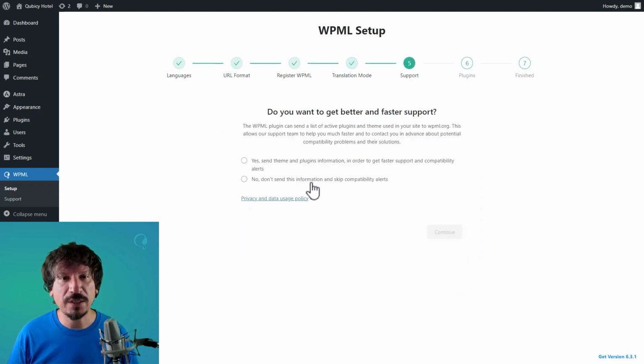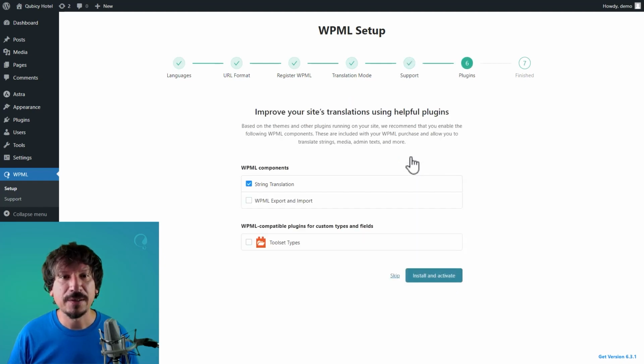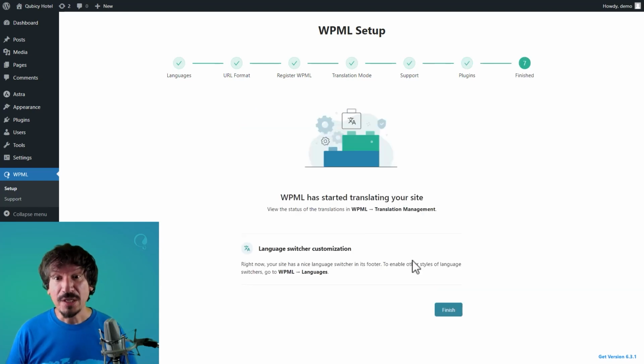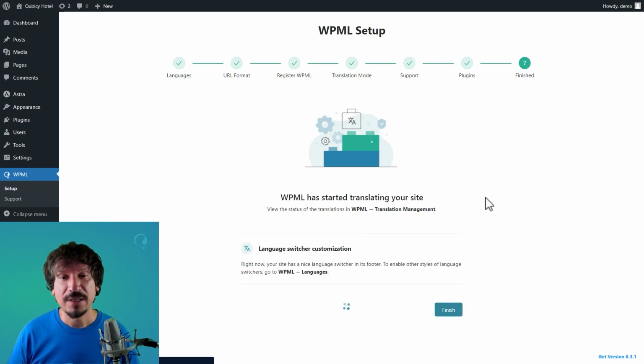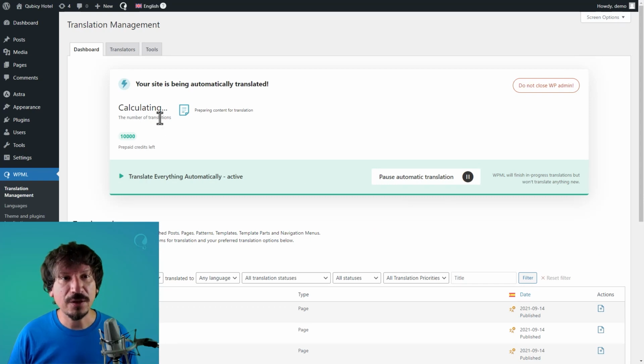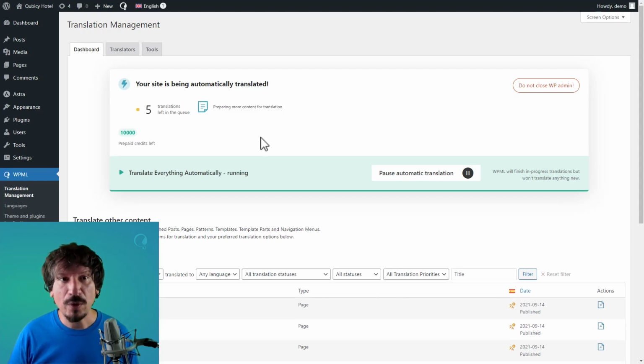And then I'll just quickly go through these things. And this is okay. And I'm done. Okay. So when I click finish, I will be taken to the WPML translation dashboard. Here it is. And now it's already working, okay? It's calculating what I have in my site. It's preparing content for translation and so on. So all I need to do is let it work.